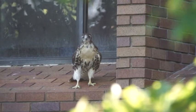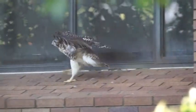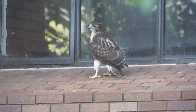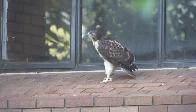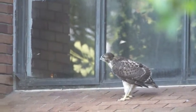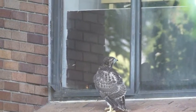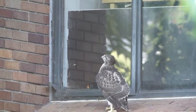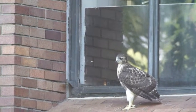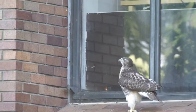Is it looking maybe at various branches that it might try to fly to, gauging if it feels like it could get to one? I don't know. That's my guess. Sometimes, if you're unfamiliar, we may see a hawk reach a lower branch of a tree, and it doesn't really want to be there, and goes through a process of laddering, going from one branch to another, getting higher within the tree.